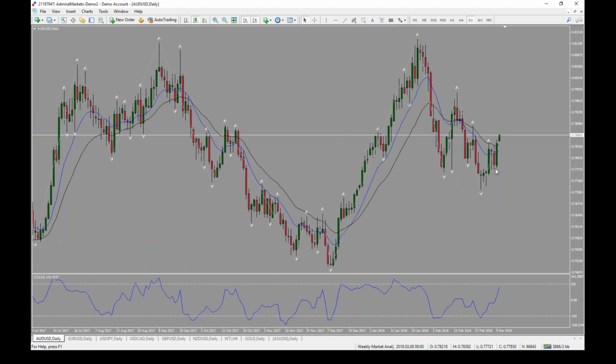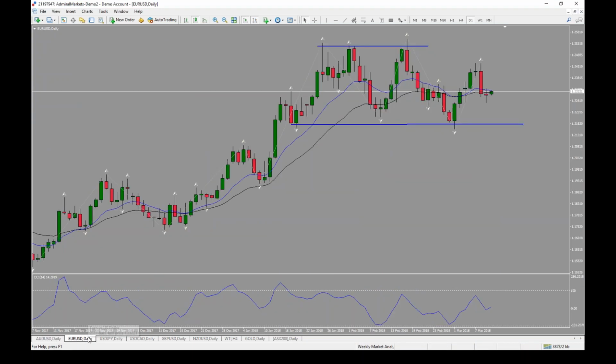Aussie dollar, we are waiting for an inside candle setup to hopefully give us a trade in the continuation of what we feel is a falling trend. Euro USD, we're in a tight range, so we're only interested in any trades as we approach these perimeters, or those perimeters up the top as I've just highlighted.